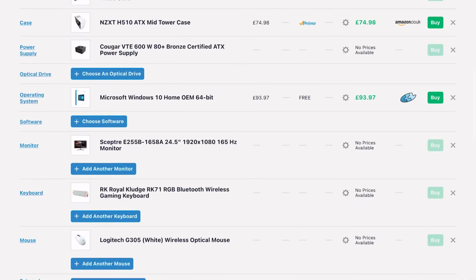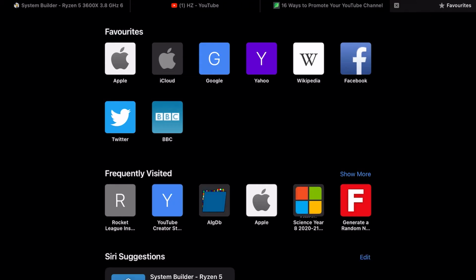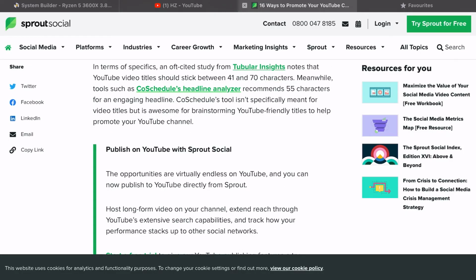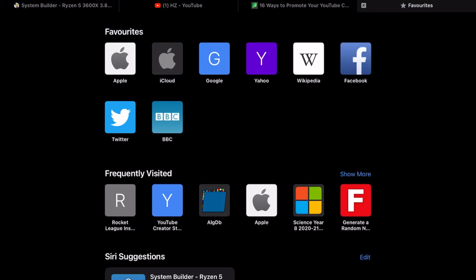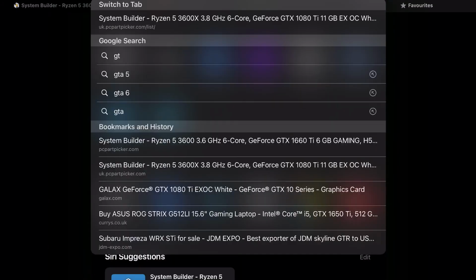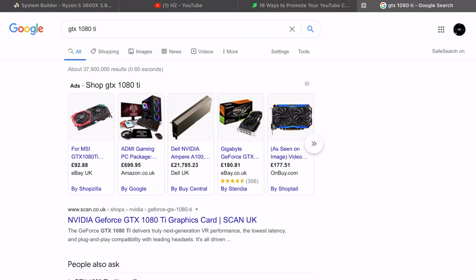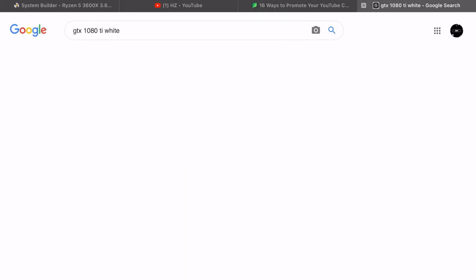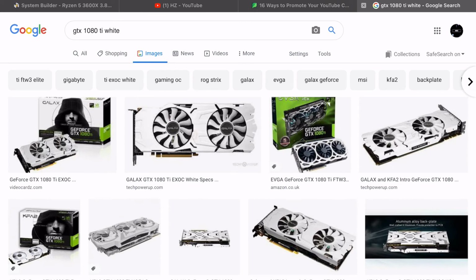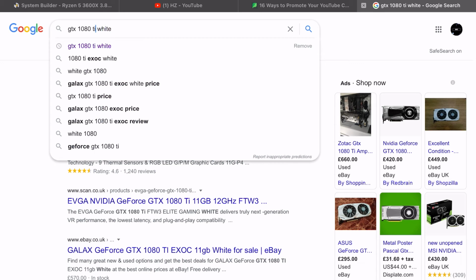Okay, so what I'm going to do, I'm going to search up the prices so then I can add it all up later. So I'm going to go with a white 1080 Ti. So let's just search up. Is it RTX? I can't remember. GTX, yeah. So GTX 1080 Ti in white. Don't want the Galax one because that's really expensive. I'll just go with 1080.